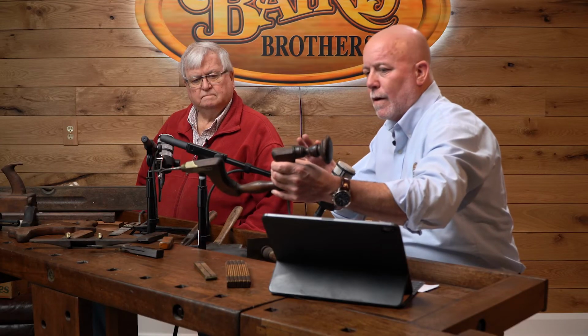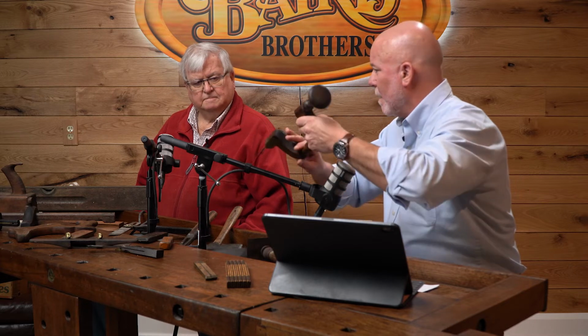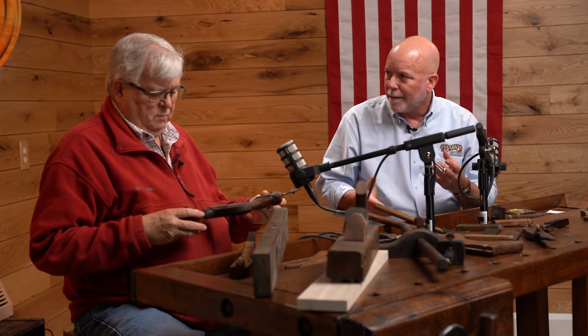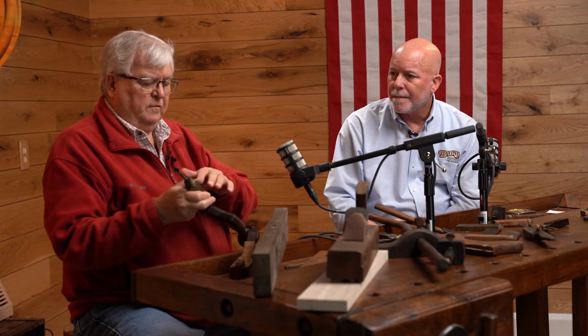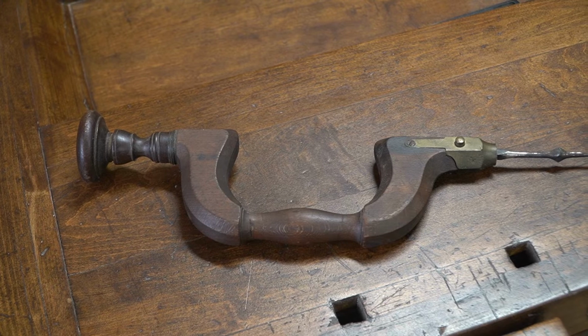So, and I'm thinking, correct me if I'm wrong, this is another one of my favorites, only because of how delicate it is. There are braces of all sizes and shapes, but that I would think would have been more of a furniture maker's or a finished carpenter's type of brace. I would agree. They call it an unpledged brace. Sometimes you'll find them with some brass reinforcements here. That's called a pledged brace. This is unpledged, but it has a brass chuck.